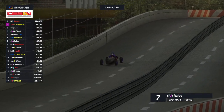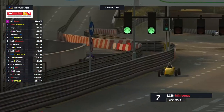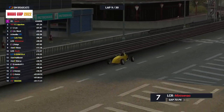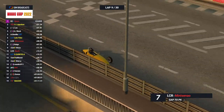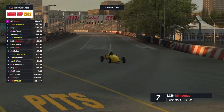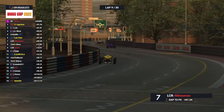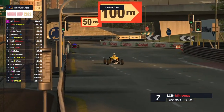Well, I would say he messed up that turn, right? In this car, if you do lose the speed, you're better off just maybe going into the pits and not lose that much speed, because otherwise you have to run with that speed penalty for the whole straight.